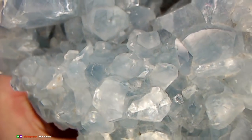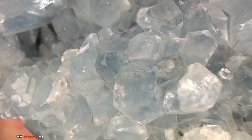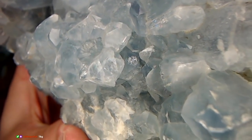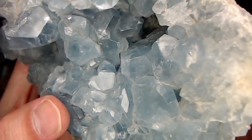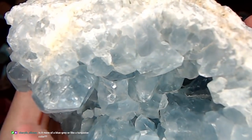How heavy? I would say it's about, oh man, I'm not good with just random weighing it. I would say at least 7 pounds. Let's see if we can get it focused more. There we go. At least 7 to 10 pounds. 1 kilo. No, it's more than 1 kilo. It'd be at least probably a couple of kilos. 2 kilos will make it around 5 pounds. So 2 to 3 kilos.